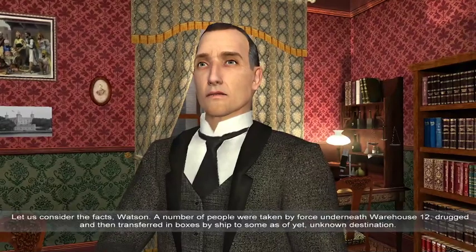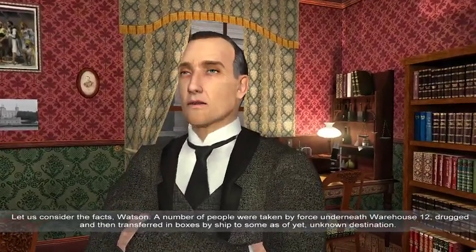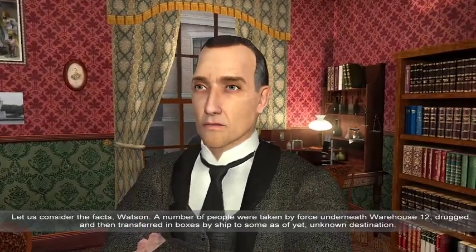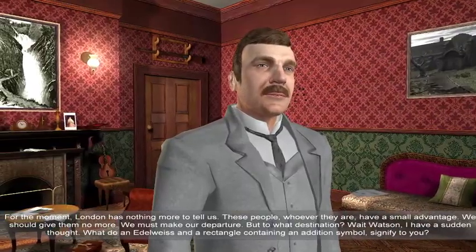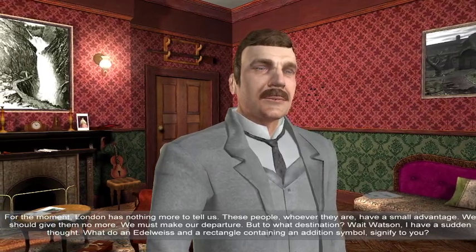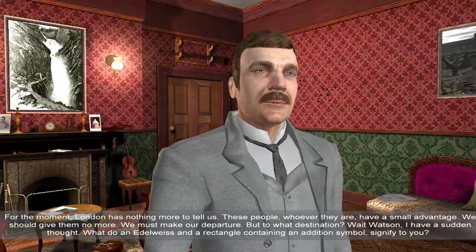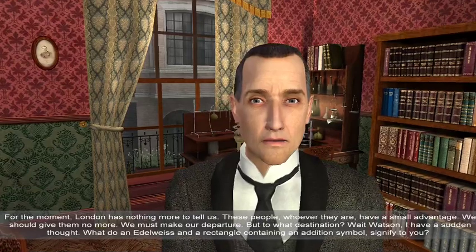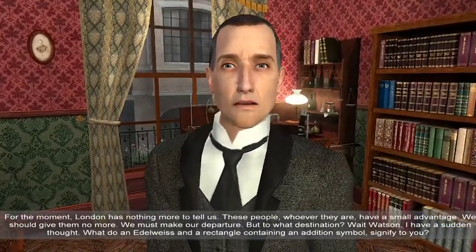Let us consider the facts, Watson. A number of people were taken by force underneath Warehouse 12, drugged, and then transferred in boxes by ship to some as yet unknown destination. For the moment, London has nothing more to tell us. These people, whoever they are, have a small advantage. We should give them no more. We must make our departure, but to what destination? Wait, Watson! I have a sudden thought. What do an Edelweiss and a rectangle containing an addition symbol signify to you?